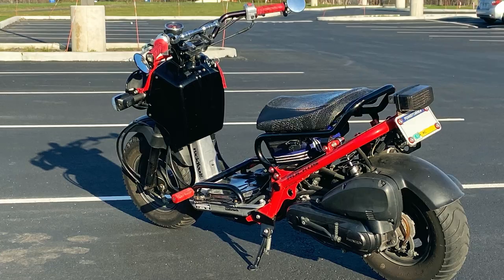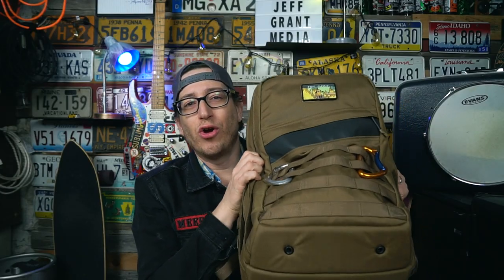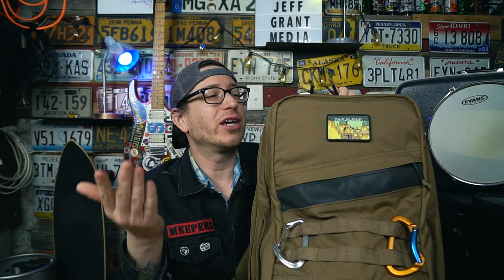So I've been riding my motor scooter to work, and I found it very fitting that the first ride of the year on my Honda Ruckus was to use a GORUCK Rucker bag. So I rode my Ruckus while I was wearing my Rucker. So the very first time I used this pack, the Long Range Rucker, was on the first ride of my Honda Ruckus for the year. So I kind of found that a little bit fitting.